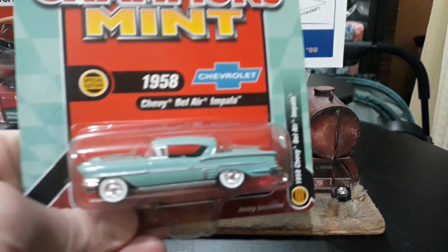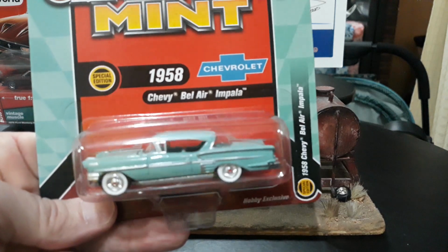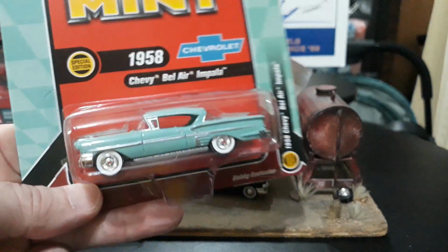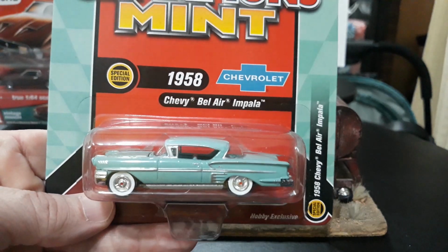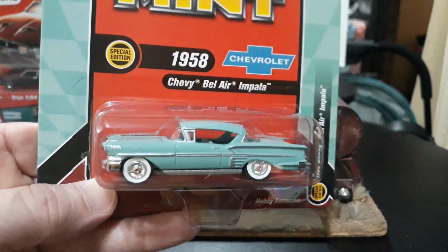Now the 58 Chevy, on the other hand, that I have here is a little bit better. This also has some cheaply made stuff on it, and I'll point that out too once we get it out. But overall, the car does look good. The dimensions, I think, are proper. The scaling, all the body lines, everything looks really good. Couple things I'll point out.